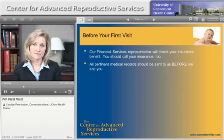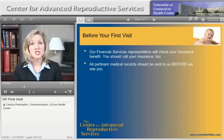The center's financial service representatives will call your insurance company on your behalf to check your infertility benefits. We also encourage you to call them directly to confirm your benefit package and have a clear understanding of what is and is not covered.